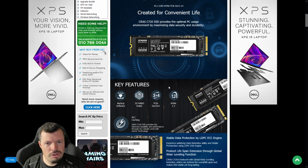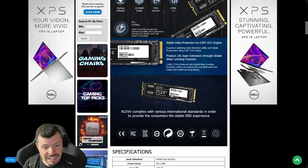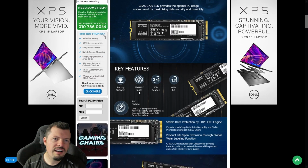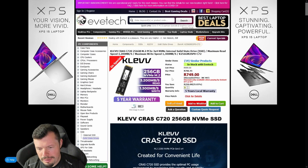KLEVV's also a super underrated brand, honestly. It's designed and made in Taiwan, as you can see there. This is where all of the really good products that we like come from. Asus, MSI, and Gigabyte all come from that tiny little island. So this is just following on with that, and their products have just been super quality. I've never had any issues with the RAM. 5-year warranty on this for $750.